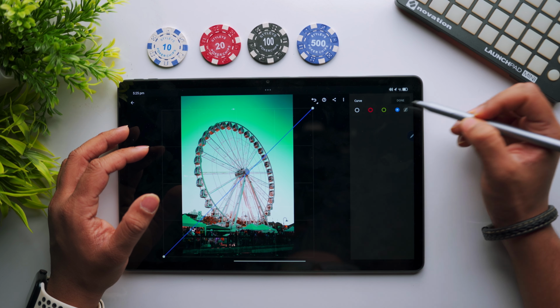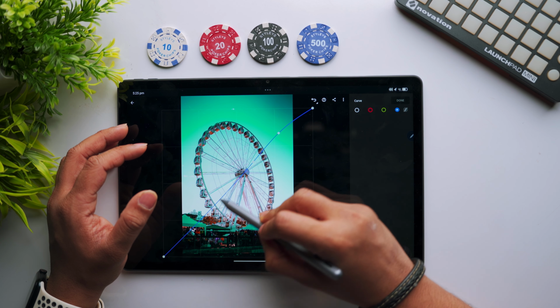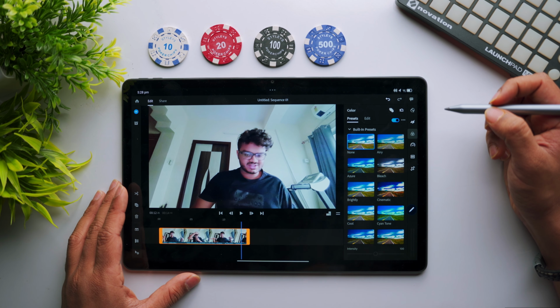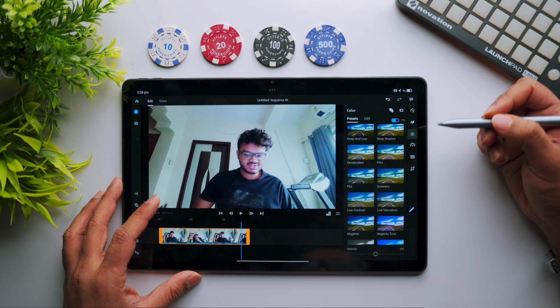Since the display has good enough color accuracy, I had a great time editing photos on Lightroom as well. You can even get some basic video editing done on this device. Don't expect anything fancy as it will start to struggle in that aspect.